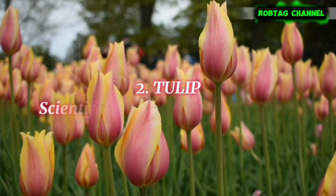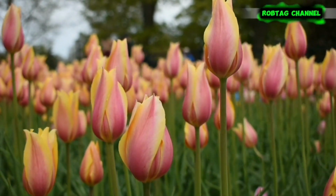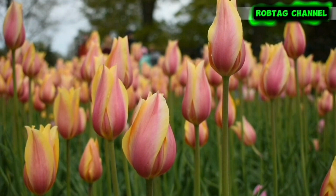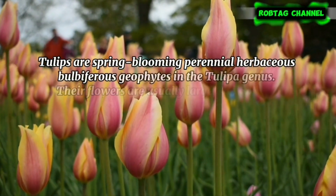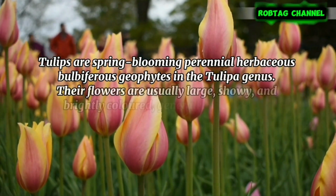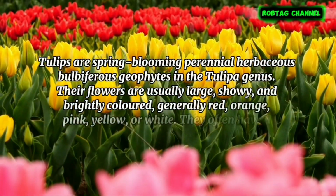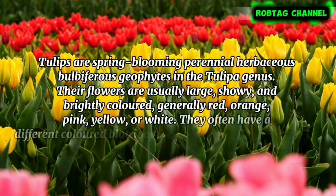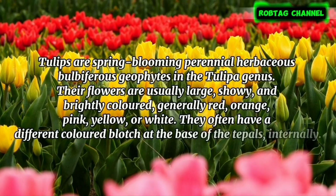Number 2. Tulip. Scientific name: Tulipa gesneriana. Tulips are spring-blooming perennial herbaceous bulbiferous geophytes in the Tulipa genus. Their flowers are usually large, showy, and brightly colored, generally red, orange, pink, yellow, or white. They often have a different colored blotch at the base of the tepals, internally.